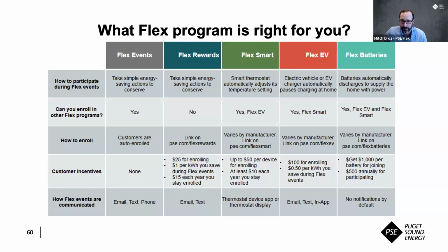And next and last here is our Flex Batteries. This is a new program for us. With this, you can get $1,000 per battery for joining and $500 annually for participating. So this one's great. Good incentives, but as you know, batteries are not cheap to get in the house. So it's nice to see some reward on the back end for making that investment.